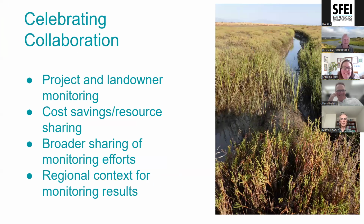We're getting really close. So I just want to reiterate that this is a really cool opportunity for us to collaborate with this WRMP effort. It's not only saving the restoration project, but it's also benefiting the landowners associated with the project because we're getting monitoring at their sites as well. We have been able to find cost savings for our project and share resources.